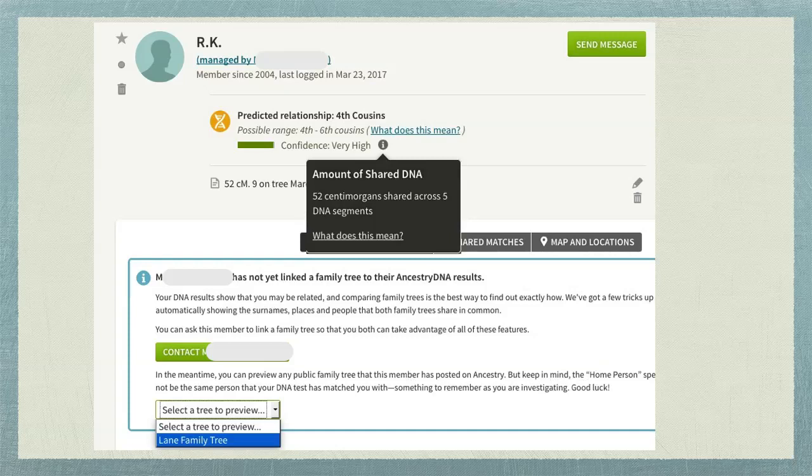I always record this in the notes field so I can easily see it from the list of matches without having to return to this page. I also use the notes field to highlight surnames in the match's tree. I also record if the match is on my mother's or father's side of the family. Anything you put in the notes, you can then see with one click from within your list of matches.